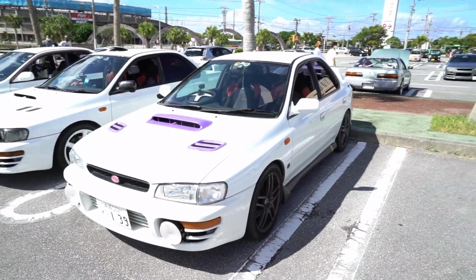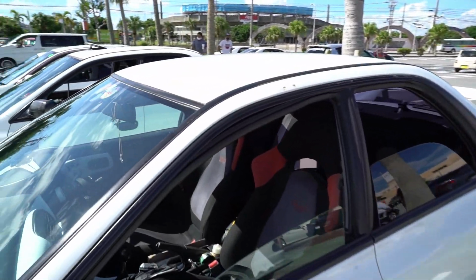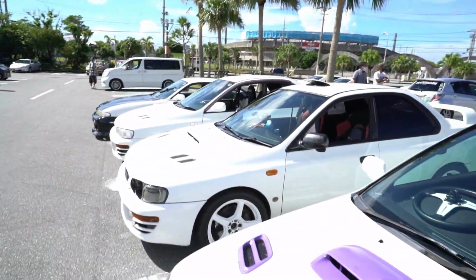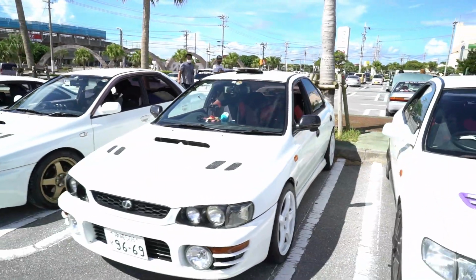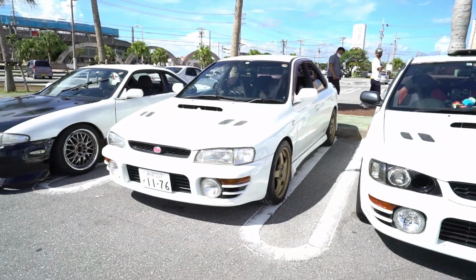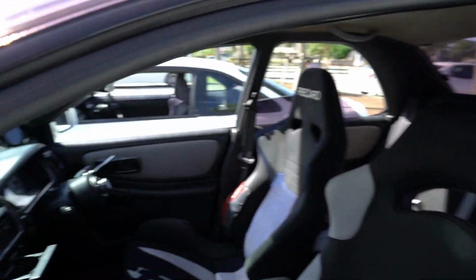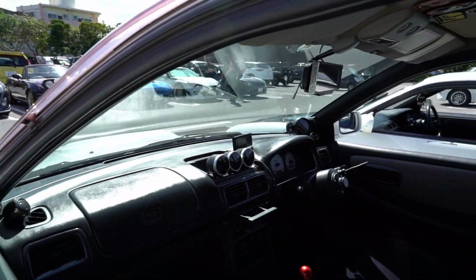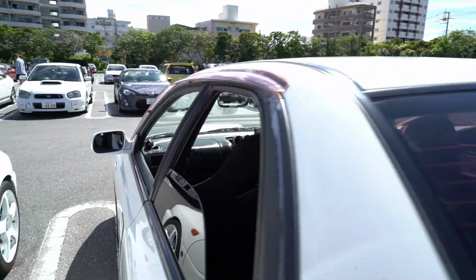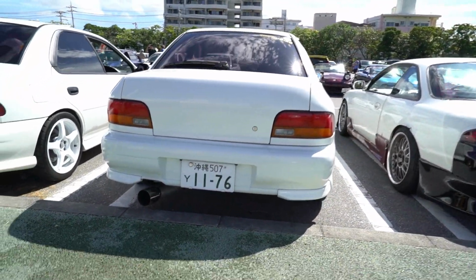Then we got the GCA gang out here. White and purple STI seats. White interior. Another white one. Some white wheels. The white and white looks pretty clean. Aftermarket or STI seats as well. White on gold. Aftermarket seats. Bunch of gauges. Aftermarket steering wheel. Nice big, looks like it's straight pipe, I think.